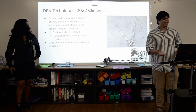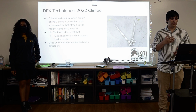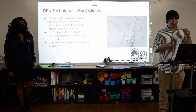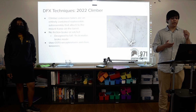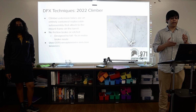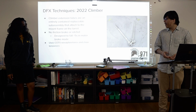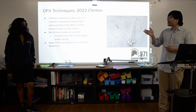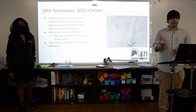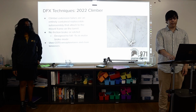Like we said before, one of the best changes you can make to DFX is completely removing a part, because again, you lose the weight, you lose the need to manufacture the part, you lose the need to assemble it onto the robot, and you lose the need to service it. So the lack of the friction brake or ratchet that a lot of teams ran is a perfect example of that. It meant that we didn't have that part that could break, and didn't have that part that we needed to make.